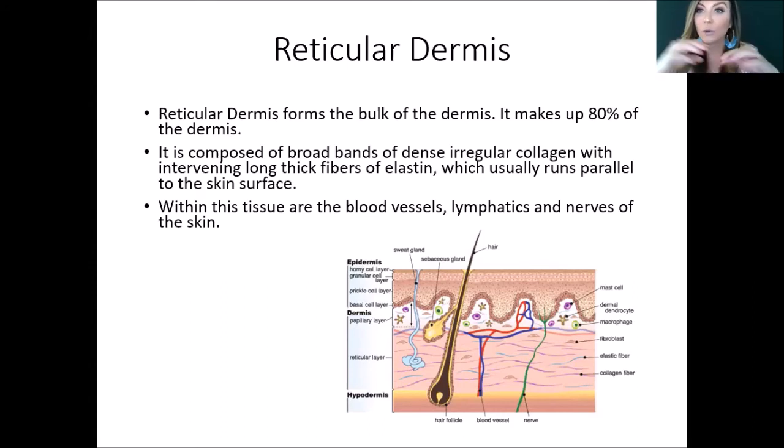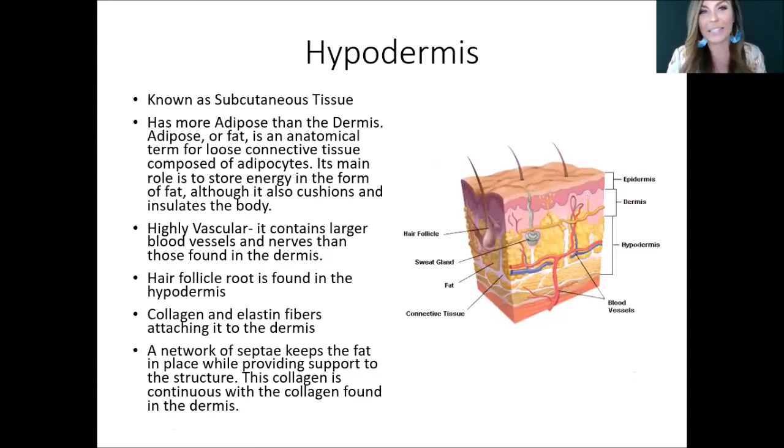When we have dense and irregular, that's what really gives strength to our skin. Because when the fibers are running every which way and crossing over one another, instead of just vertical or horizontal, we get a lot more strength and structure to the skin. Men's skin is even more dense and irregular. Within this tissue are blood vessels, lymphatics, and nerves of the skin. All right, now we'll go into the hypodermis.